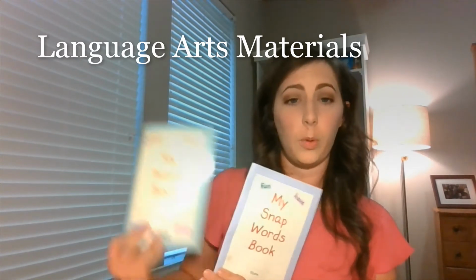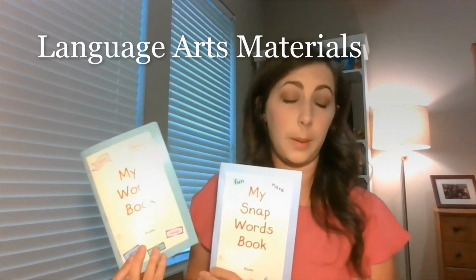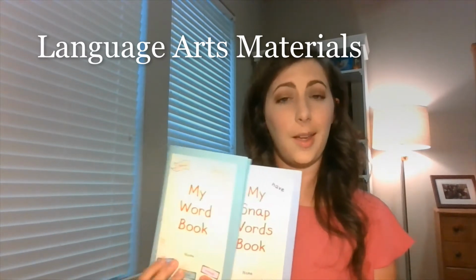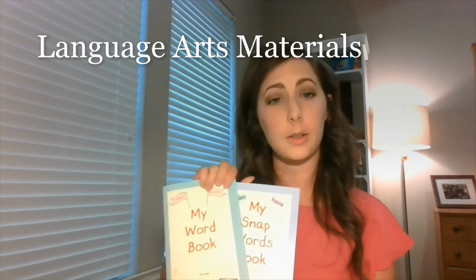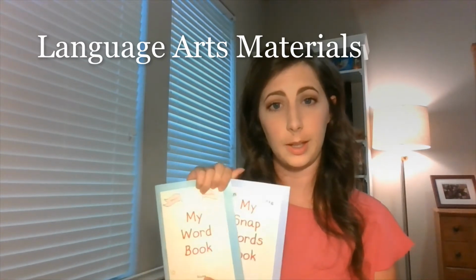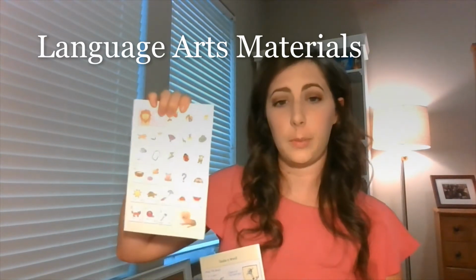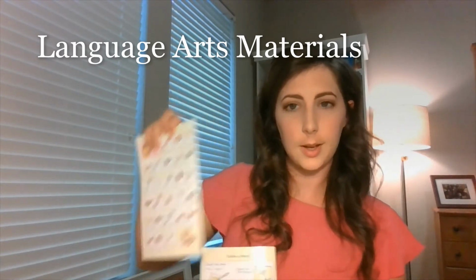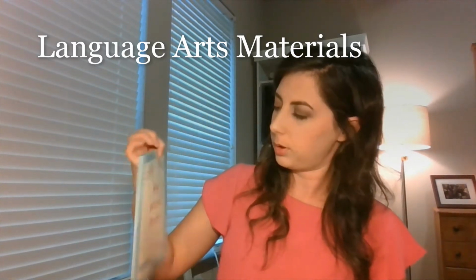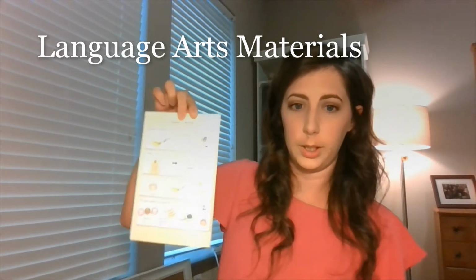In my bag, one is green and one is purple. In your bag, they might be black and white, okay? Again, the color doesn't matter. But these are both different, and you will use them in language arts and small group. On the back of the My Snap Words book will be the alphabet, and on the back of my word book will be ways that you can tackle reading a word.